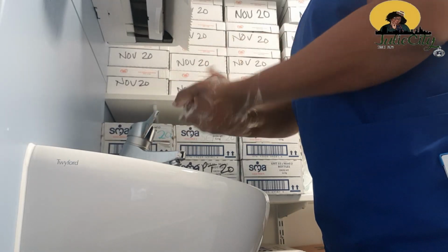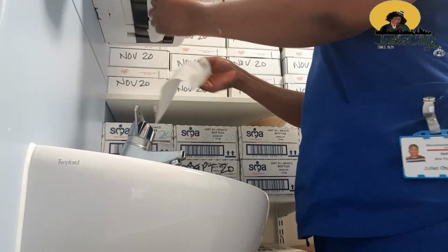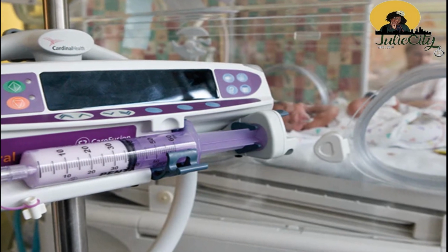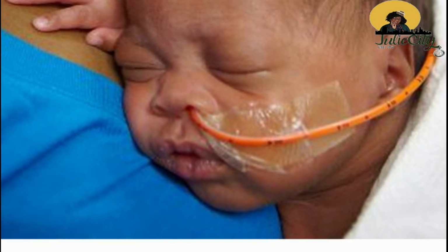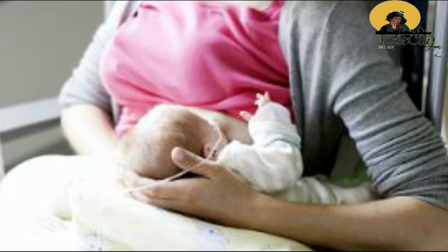Infection control starts with hand washing. Our hands are crucial, but they can also be a source of infection, so we keep it safe. Our babies' feeding is one thing. They feed by NG tube, continuous feed, bottle feeding or breastfeeding, like you can see in that photo.